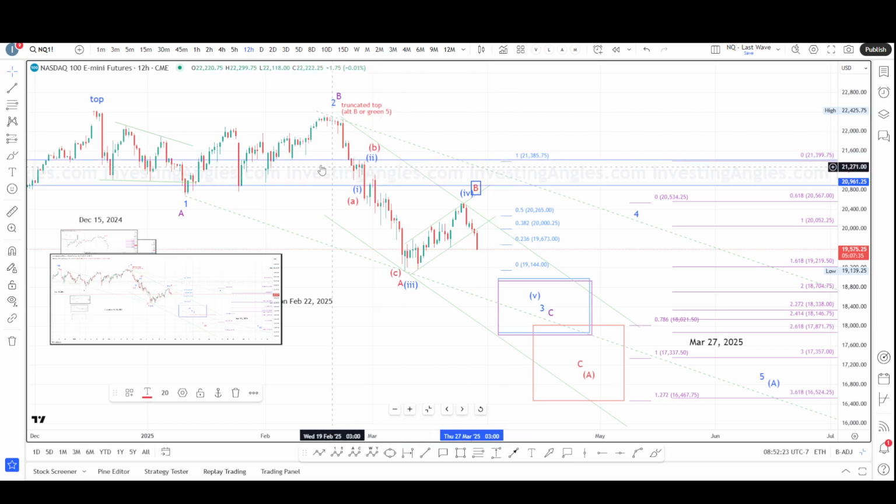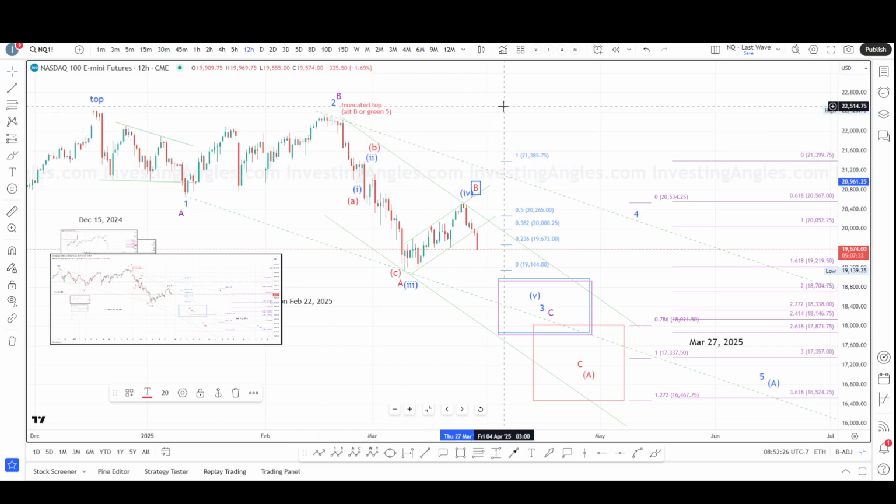Let's say we have an ABC correction in purple, and this was the wave 1 here as a leading diagonal. Then we have wave B, and now we are looking for wave C, which will close somewhere here, and this would be an impulse for wave C. Once it closes here, we might see a very happy reversal and the continued rally towards all-time high and higher. But this is the lucky path.